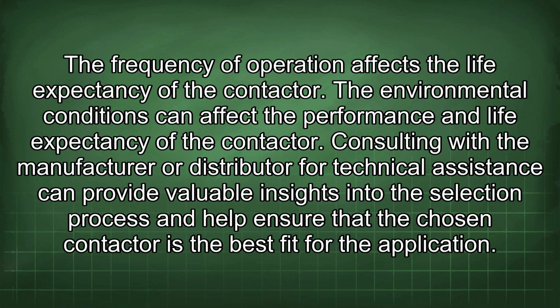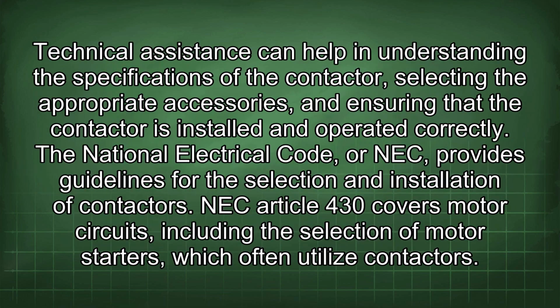Consulting with the manufacturer or distributor for technical assistance can provide valuable insights into the selection process and help ensure that the chosen contactor is the best fit for the application. Technical assistance can help in understanding the specifications of the contactor, selecting the appropriate accessories, and ensuring that the contactor is installed and operated correctly.